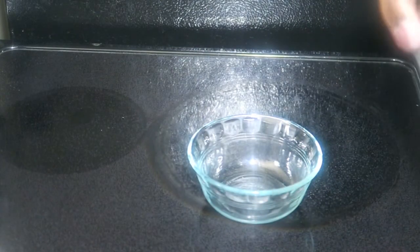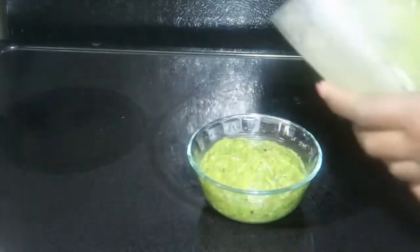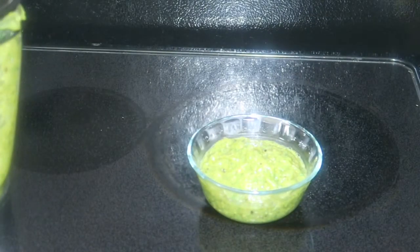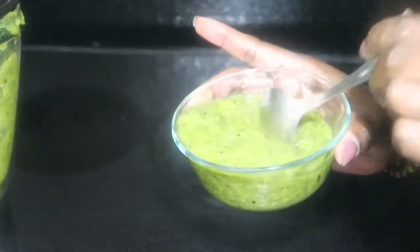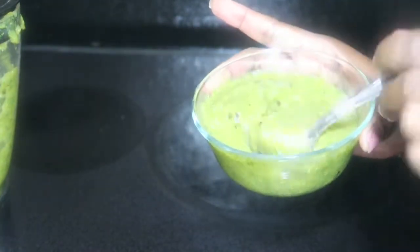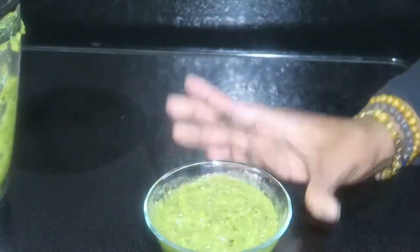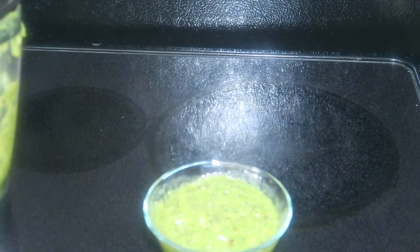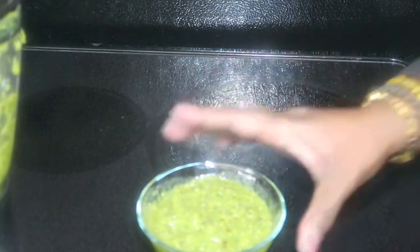I'm just gonna pour it into this little container, and I'll show you guys the consistency. I don't know why my camera's out of focus, but it's just the green sauce. Salsa verde. I'm gonna taste it. It's got a kick to it, but I'm gonna add a little more salt. I don't have to reblend. I'm gonna just add salt to this, just a little bit.